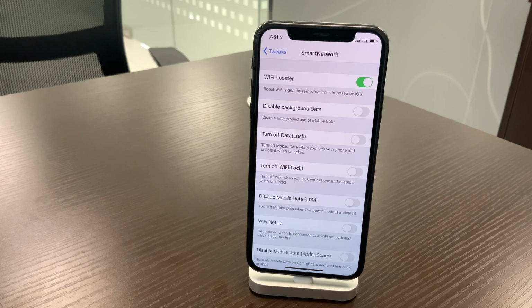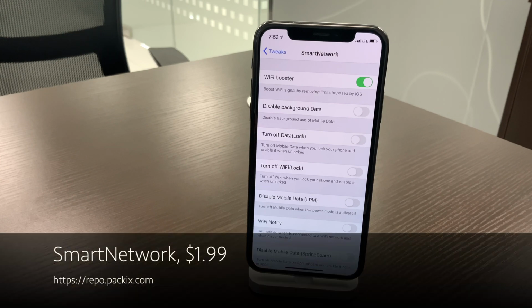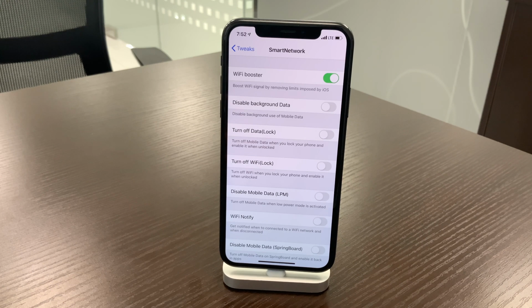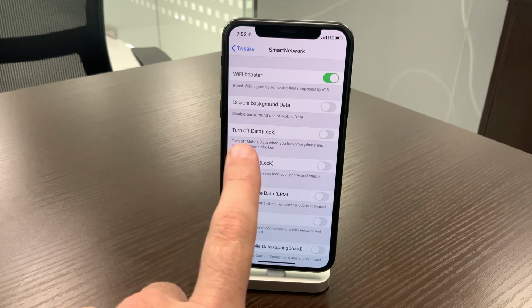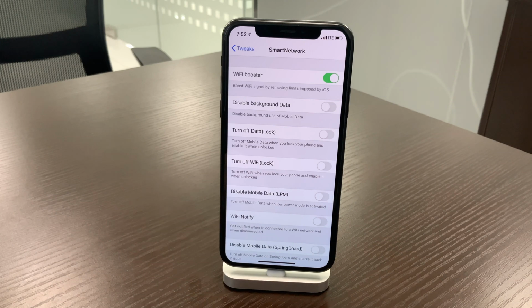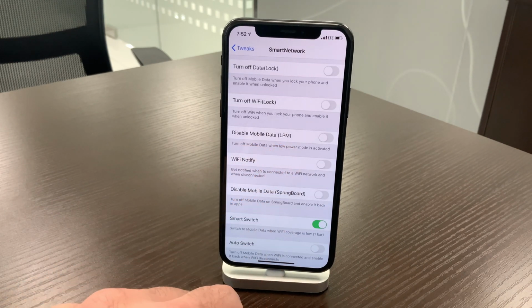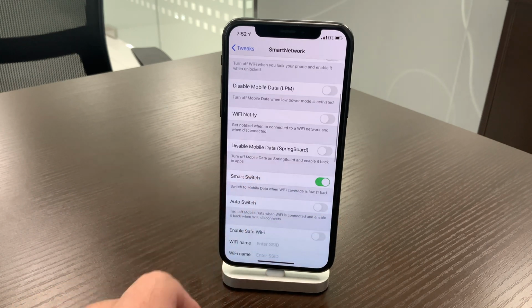The next tweak I want to talk about is called SmartNetwork. The SmartNetwork tweak is very useful, especially for those of you who want to keep track of your mobile data usage. It helps you manage your Wi-Fi connections and LTE connections much smarter. As you can see, you can turn off the data once you lock your device. You can disable the data being spent in the background. You can turn off the Wi-Fi once you lock the device. You can disable mobile data when you have low power mode, and it can notify you whenever it changes the connection from one Wi-Fi to another.